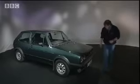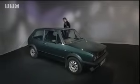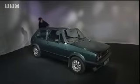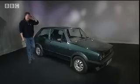The red line... On behalf of the producers of this programme, we'd like to apologise for the tedious nature of Clarkson's ramblings. We'll try and find something more stimulating and bring it to you as soon as possible.